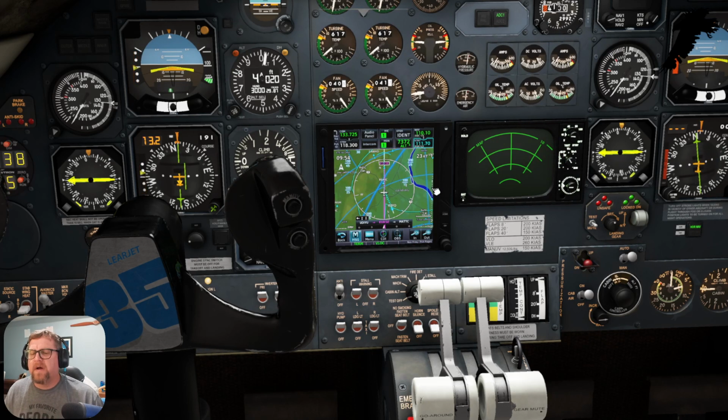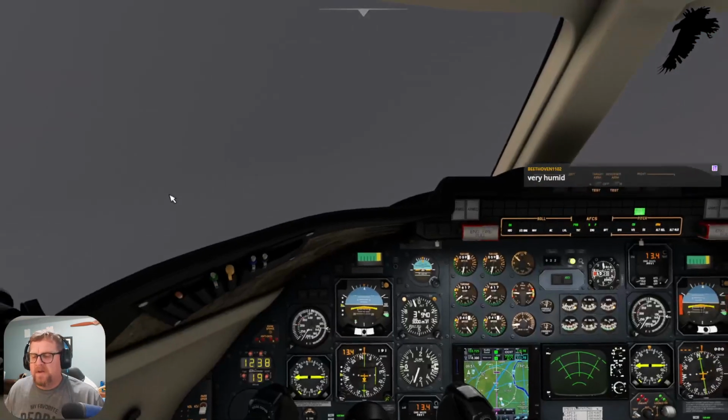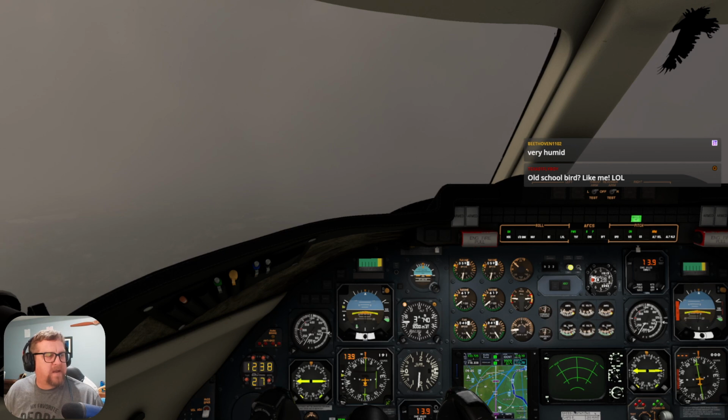We'll get the ILS tuned in. Yep, good deal. We got a localizer, and for a moment there we had a glide slope. It's 1,000 to go. Very humid, huh? Oh, where I'm going, yeah. Old school bird like you. That's right, that's why we get along so good.